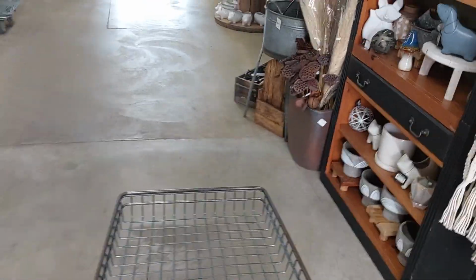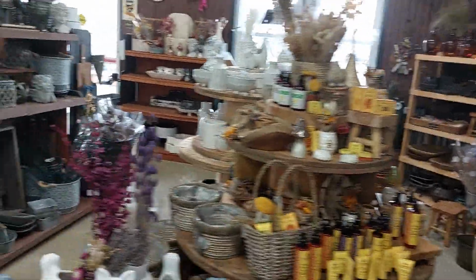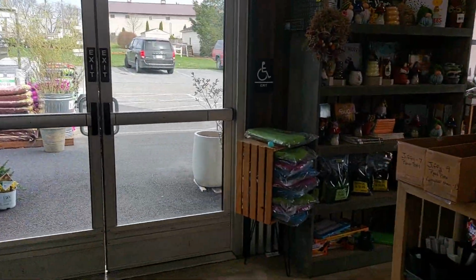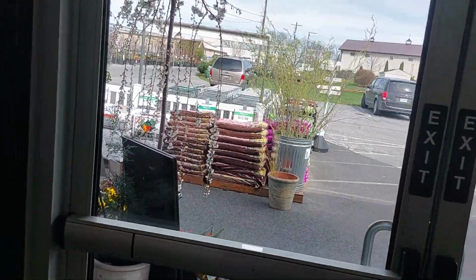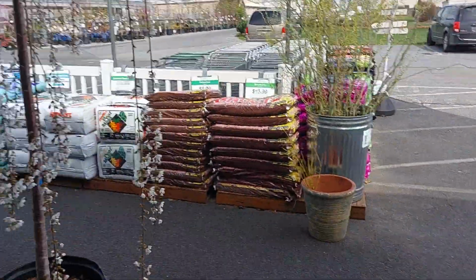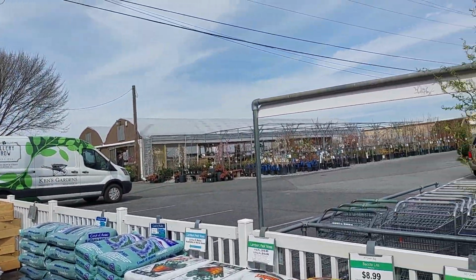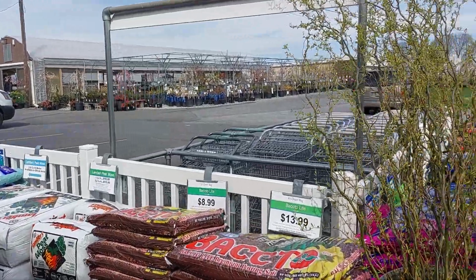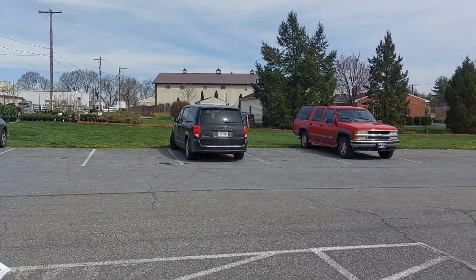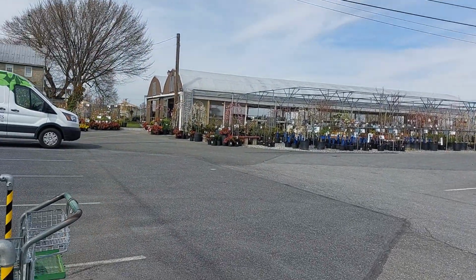I'm putting the camera down because we've got people and I do not want to film them. There we go. And this way, pardon the banging as I go out. We go out to the outdoor section. It's huge. During the summer, behind where the truck is and everything, that will be all the summer annuals, like the tomatoes and everything.